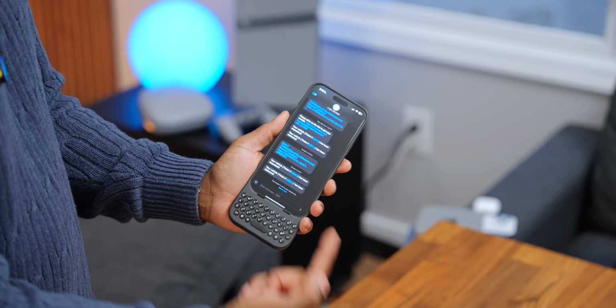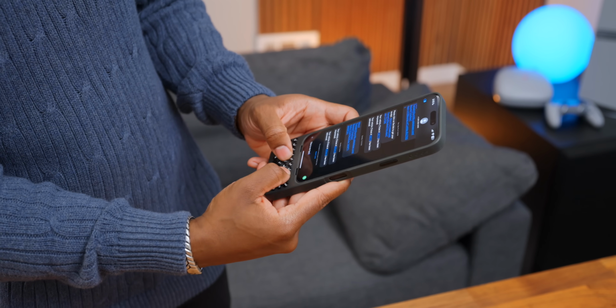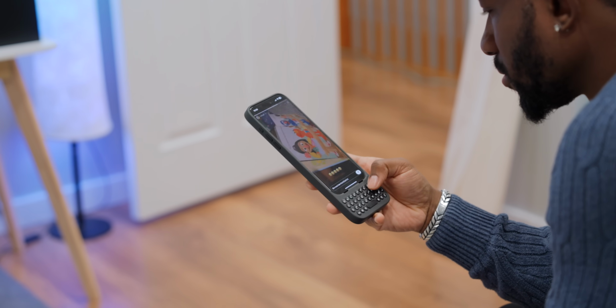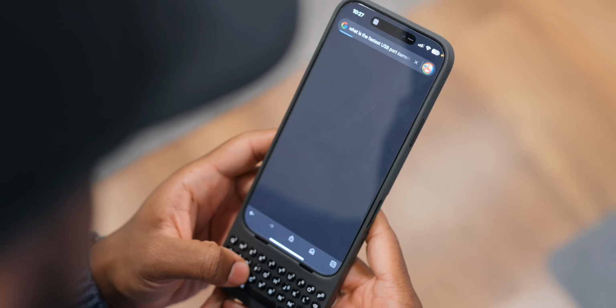So check this out. If you're in a messages thread, you can just go ahead and type as you normally would. I'm still getting used to a physical keyboard again. It's been many years, okay? But what's nice is you get your full screen whenever you are typing out something. So you no longer have that giant keyboard eating up a bunch of real estate.